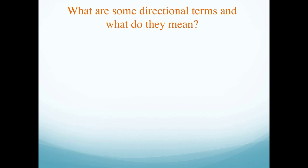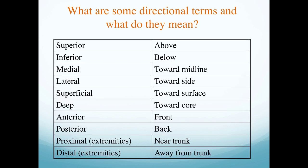Think back to when you took 201. What are some of those directional terms you learned and what do they mean? Take a minute without looking and try to write them out and define them. If you struggled with these before, make sure you spend some time practicing and relearning these as you move forward in 202 because you will be using them quite a bit.